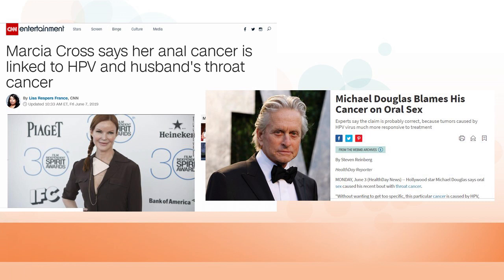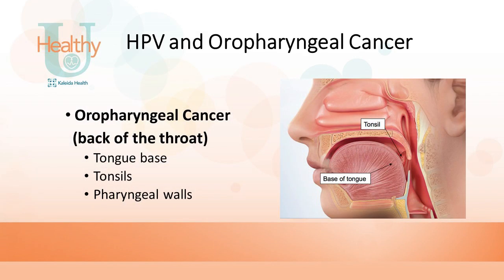The media has been creating awareness about HPV and its link to cancer. Actress Marcia Cross said that her anal cancer diagnosis was linked to HPV and her husband's throat cancer. Actor Michael Douglas blamed his throat cancer on HPV from oral sex. Marcia Cross is now the co-founder and president of the HPV Cancers Alliance, an organization designed to spread knowledge and save lives. Let's focus briefly on HPV-related oropharyngeal cancer.